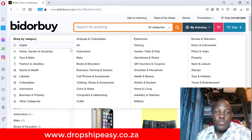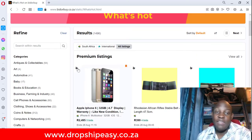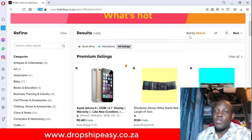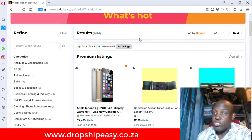Once you click the What's Hot button, you'll see the fire sign there. That means this product is selling very well, or a lot of people want it. You see Sort By, they give you the default. What default means, guys, as a dropshipper, is that these are products that at the moment people are searching for and people are buying. That's what you need to think of.